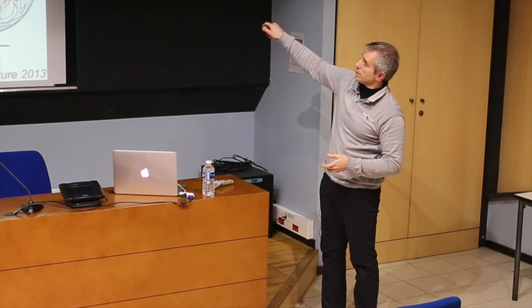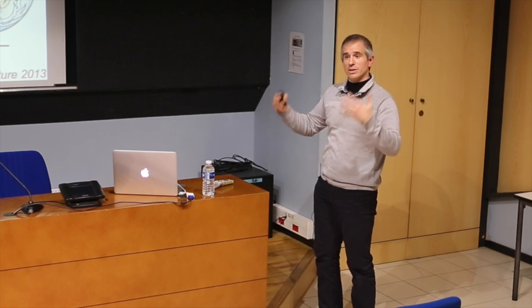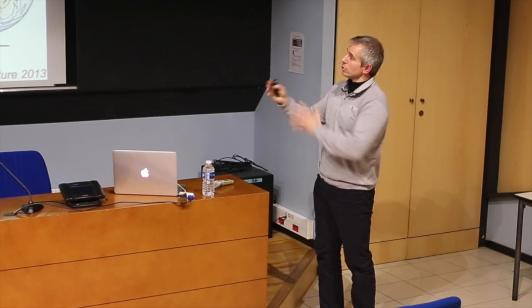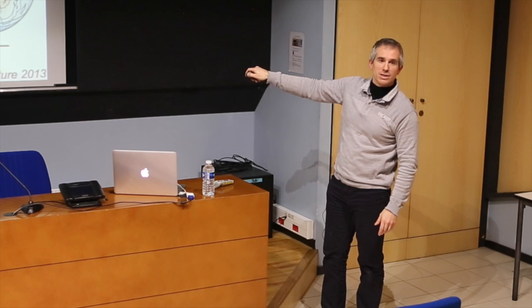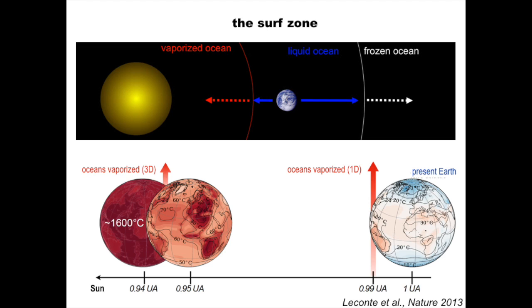So this inner part, where water is self-sufficient, you can get a climatic solution just with water. It's very, very sharp. So we are here and there. This is the temperature you get at the surface. This is due to something that is called the runaway greenhouse.